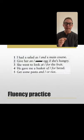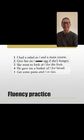Get some pasta and rice. And rice. And rice. You don't hear the "and," do you?